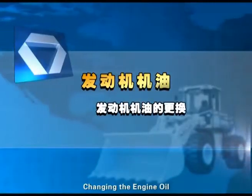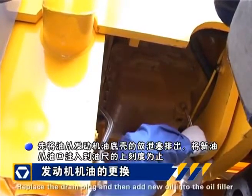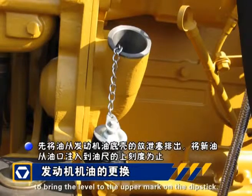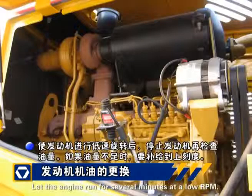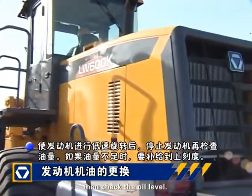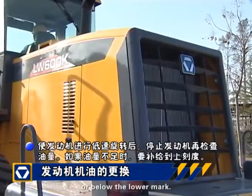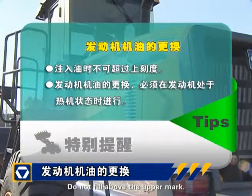Changing the engine oil. Remove the drain plug on the engine pan to drain the oil. Replace the drain plug and then add new oil into the oil filler to bring the level to the upper mark on the dipstick. Let the engine run for several minutes at low RPM. Turn off the engine and let it sit for several minutes. Then check the oil level. Add oil up to the upper mark if the level is at or below the lower mark. Special reminder: do not fill above the upper mark.